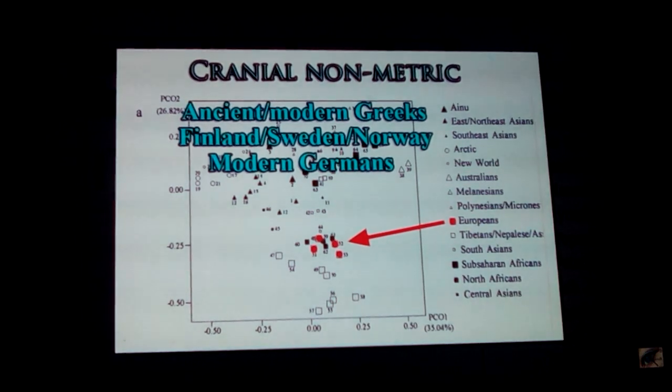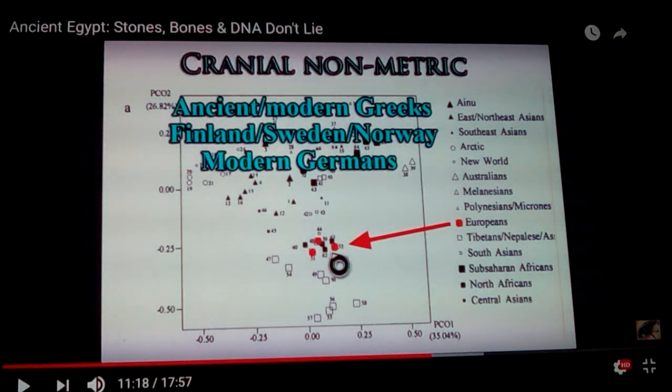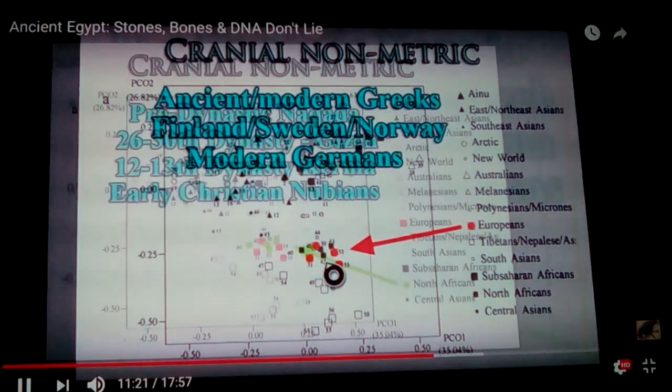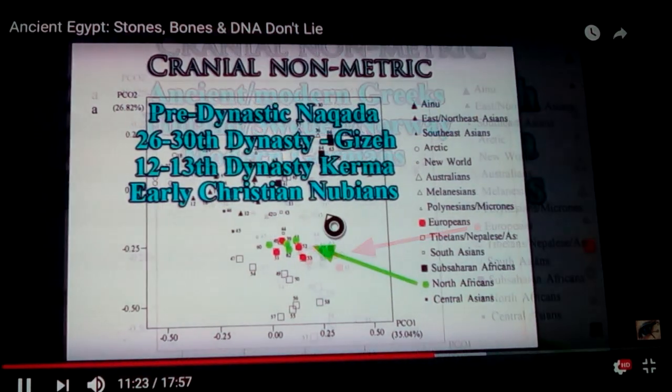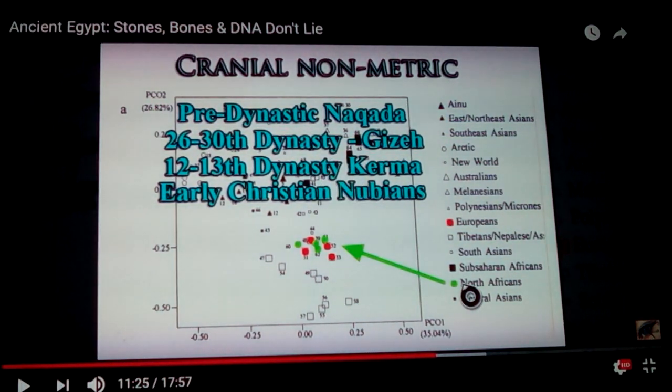And whenever they start looking at non-metric data, you can see that it clusters around here real good. Ancient modern Greeks, Finland, Sweden, Norway, and modern Germans all cluster around here real good, right? The problem being that also Europeans and North Africans, green is North African, red is Europeans, and black is sub-Saharan Africans in this one, and they're all up under the words.